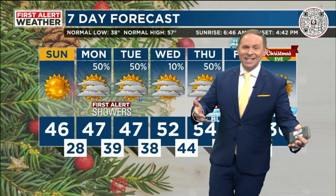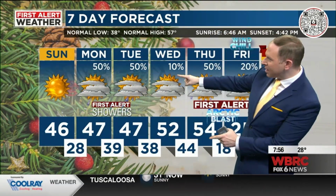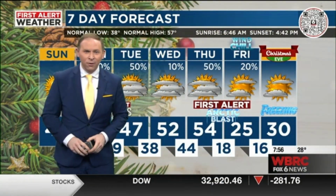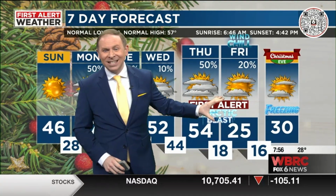All right, one more look at that 7-day forecast. Lots of sunshine today. Enjoy the weather. We have some showers that will move in tomorrow afternoon, tomorrow evening. It'll linger into Tuesday. Wednesday's looking dry, but that Arctic air, it's going to be a big story for us by the end of the week. Make sure you monitor the WBRC First Alert weather app. But look at that. Temperatures near 18 Friday morning, and wind chills could be in the single digits as we go into Friday morning. So very cold and temperatures staying below freezing.